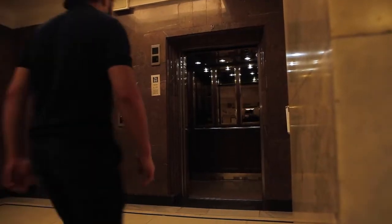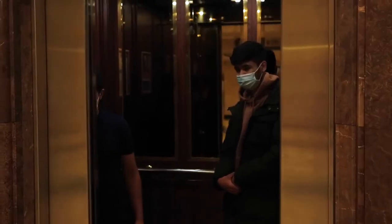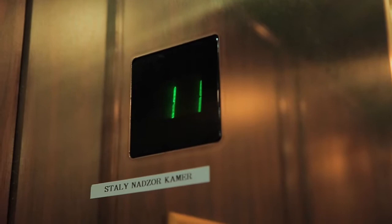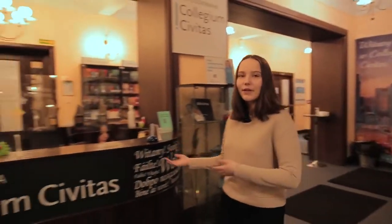To go up to the university, you can use either the silver elevators or the golden elevators if your classes are held on the weekends. And here we are. This is the reception area, where you can ask all of your general questions and they will direct you to the right department.